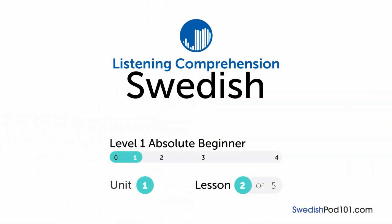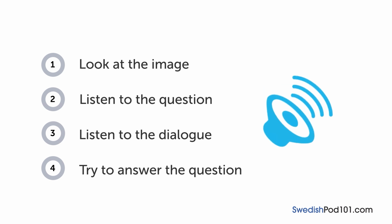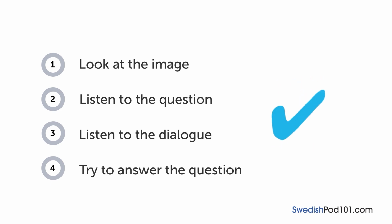How are your Swedish listening skills? First, you'll see an image and hear a question. Next comes a short dialogue. Listen carefully and see if you can answer correctly. We'll show you the answer at the end.